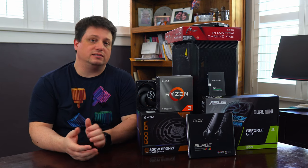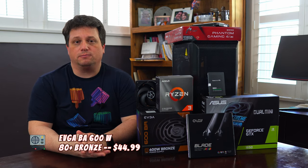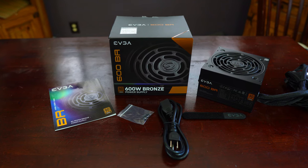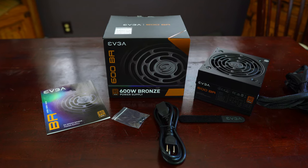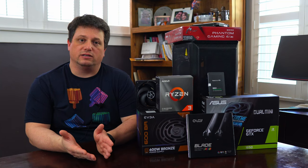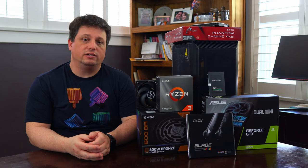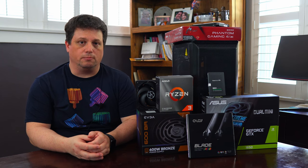Instead, I'll be using this EVGA 600 watt 80 plus bronze PSU. I bought this in April for around $49.99, and as of this recording, you can currently buy it for $39.99, which is a heck of a deal. Additionally, it has enough wattage that you can easily add an RTX 3060 should you get a chance to upgrade.